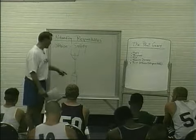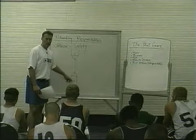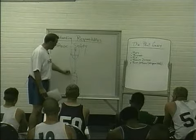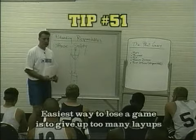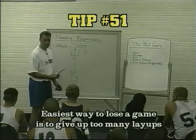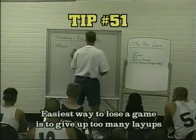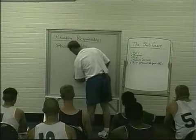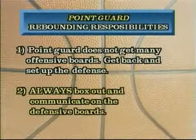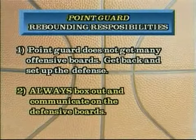We didn't have a lot of that going on last night, did we? We had point guards penetrate all the way down here, and people were off and running. Easiest way to lose a game is to give up a lot of layups. Easiest way to lose a game. 90% shot is what a layup is, compared to a 40% shot from the three-point line. Always box out.